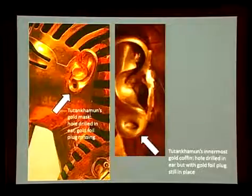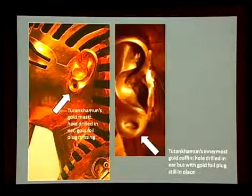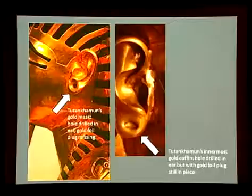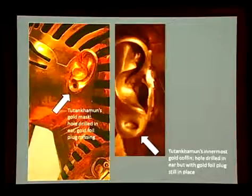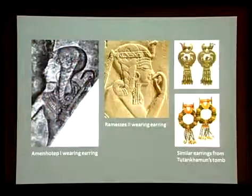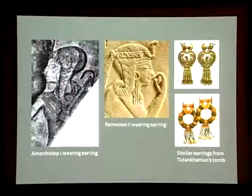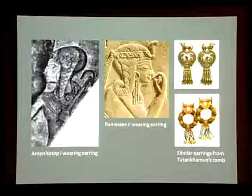Just as apparent from the subsequent plugging of these holes is that by the time these pieces came to be employed for the king's burial, this plan to fit earrings had been abandoned. So far, so good. But what complicates this explanation is that depictions of kings actually wearing earrings are almost non-existent.